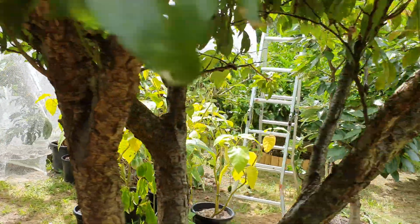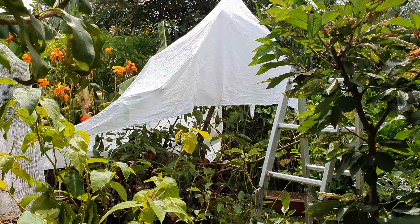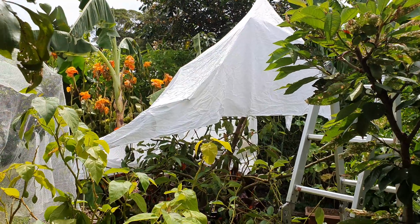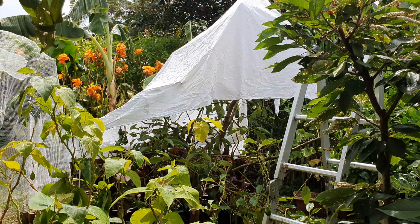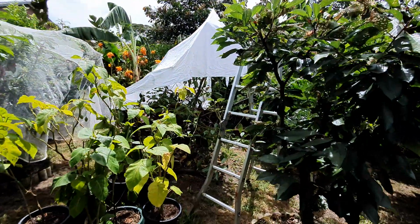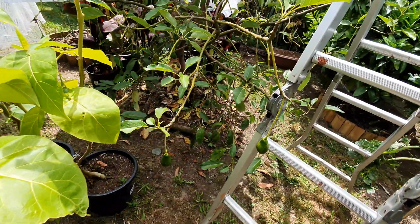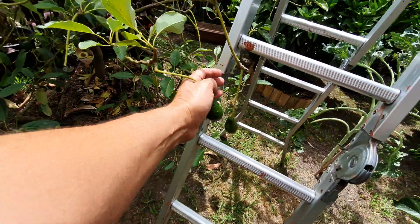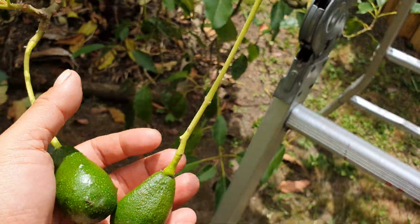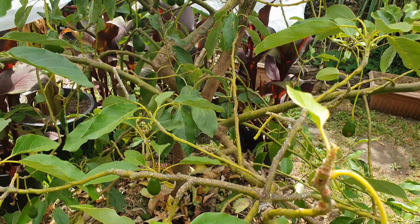So what else have I done here? Yep. The Pinkerton avocado has got its cover on again. Not taking any chances, guys. And how's it doing? A few of you have asked me for an update. It's the same. It's dropped a lot of fruit though. It dropped half its fruit in the last week. Around 20, over 20, maybe 30 fell over the last week.